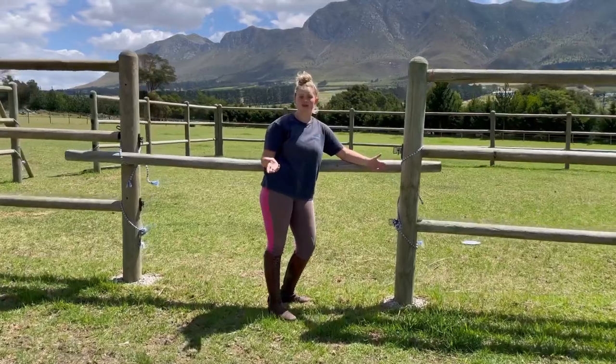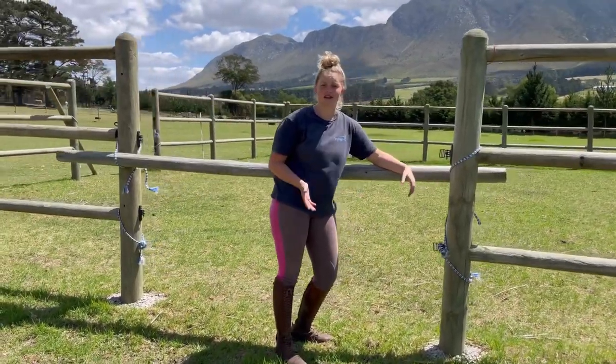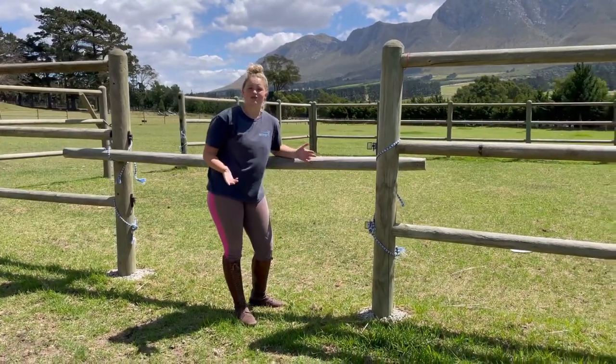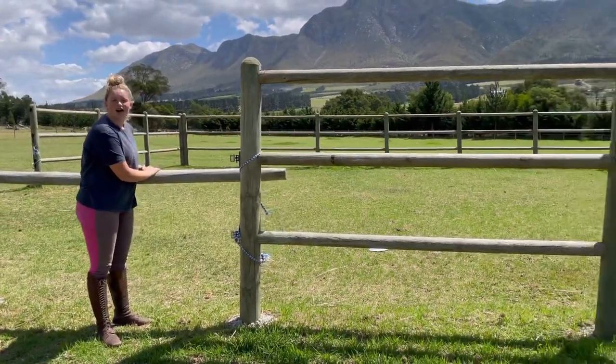This is probably the right time to tell you this: I'm actually Afrikaans, not English. So English words sometimes do not come naturally to me. So this is our round pen, our manege.